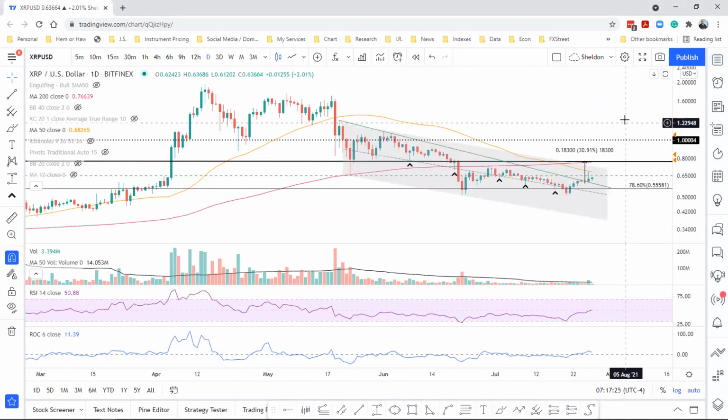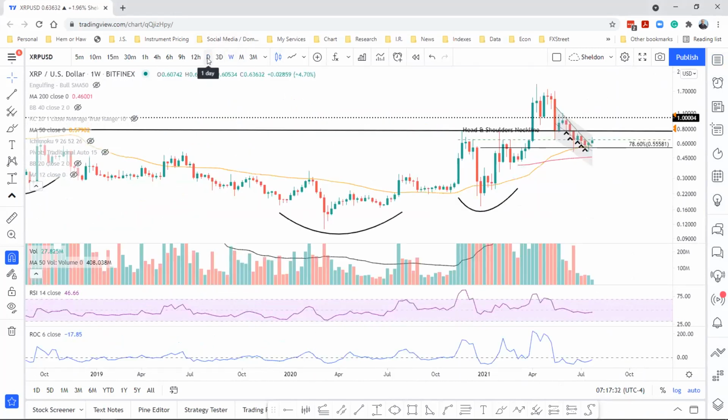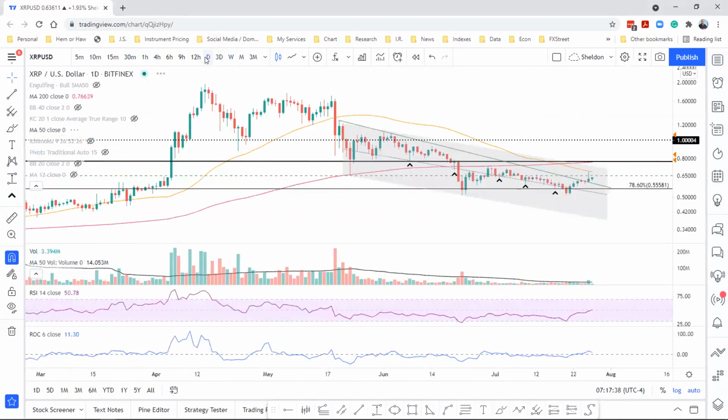Yeah, the first thing to mention from the weekly perspective is that we are above the 50-week simple moving average, and we recovered that last week with a bullish reversal. So that's all positive. But really, it comes down to a battle for Ripple now.